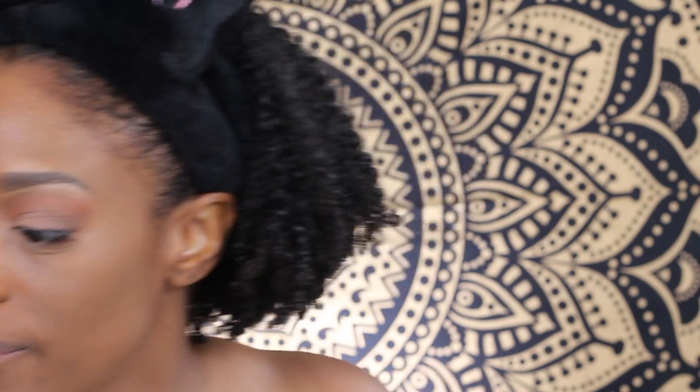Okay, so now that that is all blended in and that's nice and blended, now I'm going to actually set my under eye and finish up the eyes on the lower lash line. So I'm going to just blend that under eye out really quickly so it doesn't crease, or so I don't set it while it's creasing, so to speak.